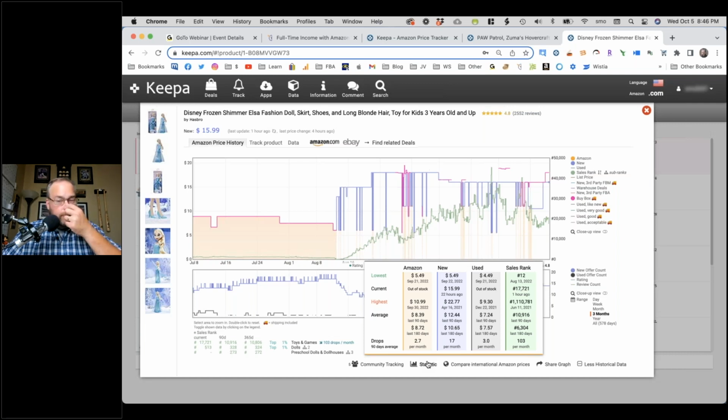That's the number of sales to expect for all Amazon sellers, Amazon as a seller and all the people who are competitively priced and get in the buy box. 103 drops per month is a good number. I mean, that's a really good consistent seller over time, and good to know.